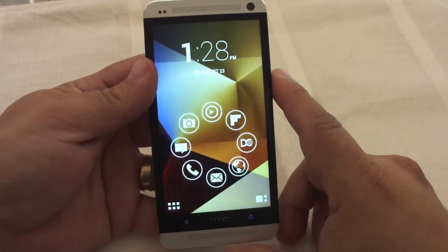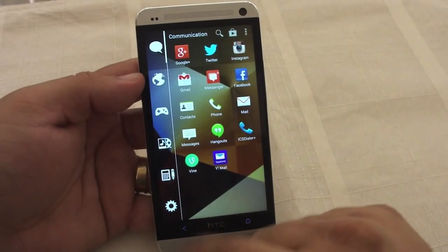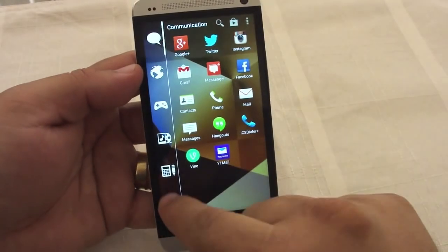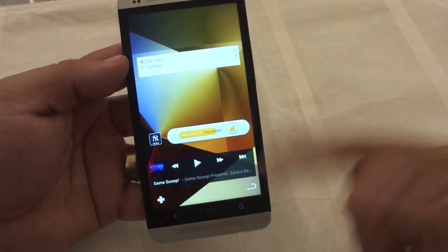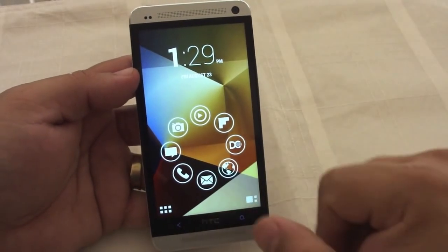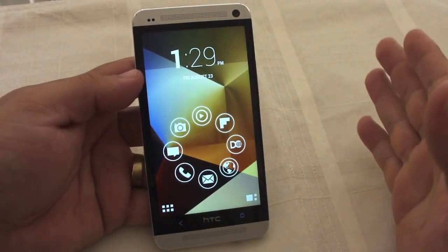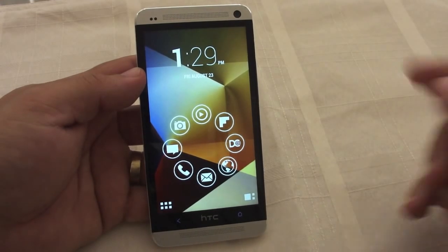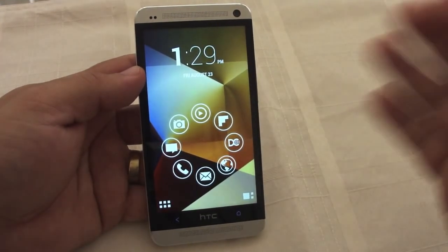It doesn't look like any other launcher in the market, and everything is well organized in the drawer, which is very cool. And of course, you still have your widgets available there, and you can customize the way everything here looks. So like you see, no matter if you like Sense or not, it doesn't matter, because guess what, you can make it look however you want.